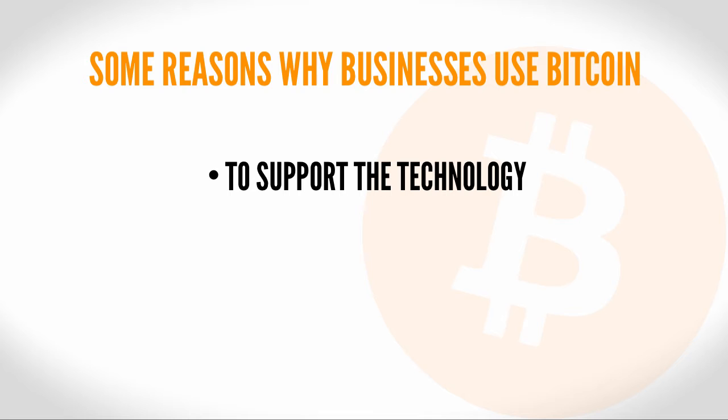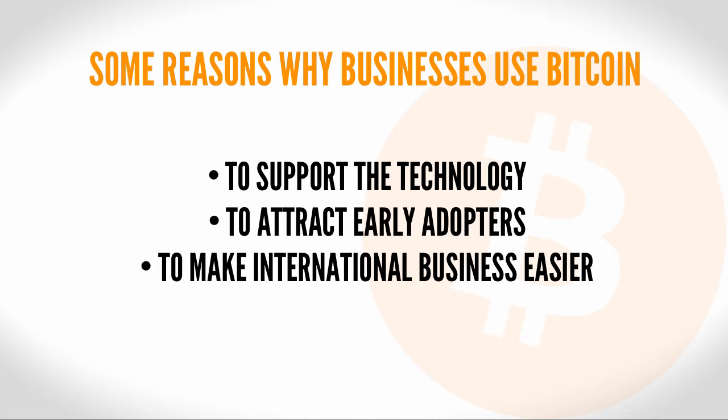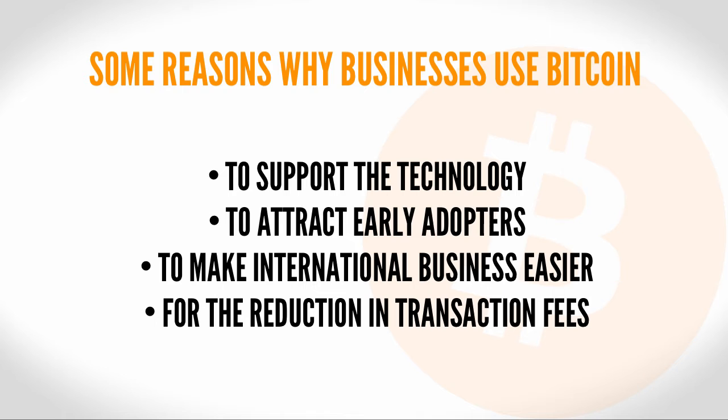Some people do it in order to support the technology, just like how people purchased Toyota Priuses with the goal of helping to develop electric cars, and not solely for the immediate environmental benefits. Some businesses recognize that there are a lot of early adopters who want to use Bitcoin as a payment method, and by accepting Bitcoin, it can open up new business, especially for businesses that primarily conduct business online. There are businesses that do a lot of business internationally. Like email, Bitcoin is not constrained by country borders. Lastly, perhaps the most important reason is the fees, or lack of them.